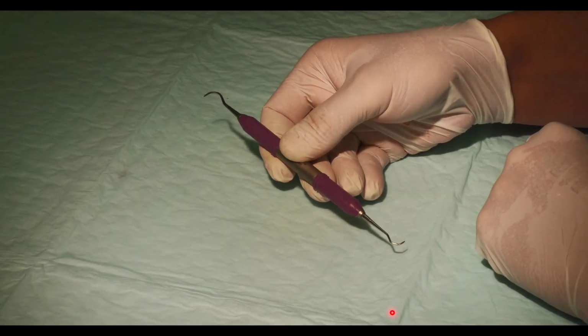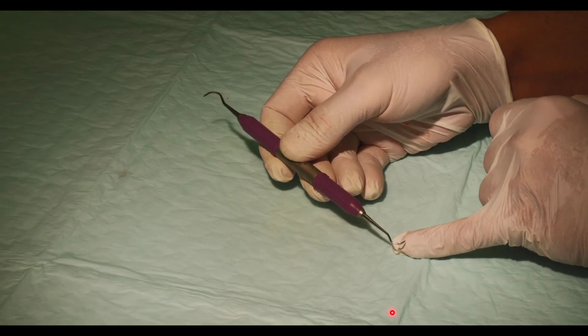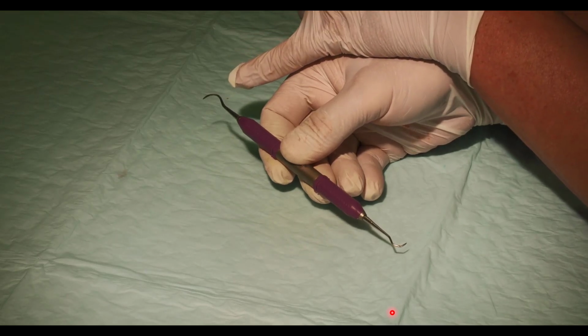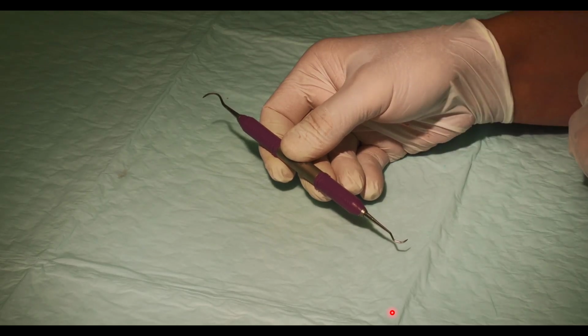So this is the type of scaler that I personally recommend. It is a jacquette on this side for tight areas and a sickle scaler on the other side for big chunks of calculus. So this is generally the scaler that I will recommend, although many of them are acceptable.